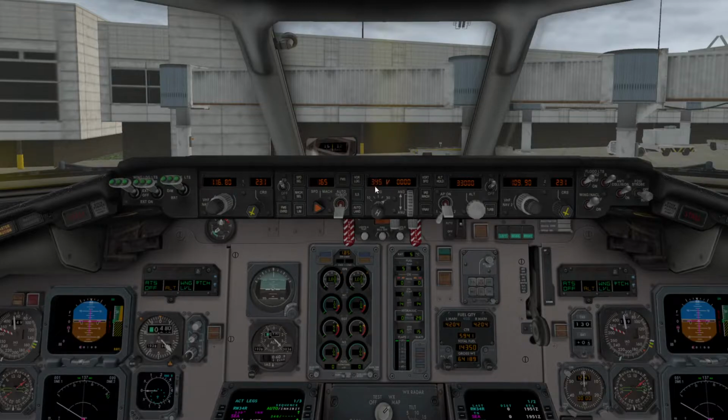We'll get into why I'm set at 345 instead of 344. And it's not because I was lazy and didn't want to knock it down 1 degree. The standard departure is 345. And we'll get into that. We'll do the brief here shortly. 33,000 is what we're climbing to, so we're set there.